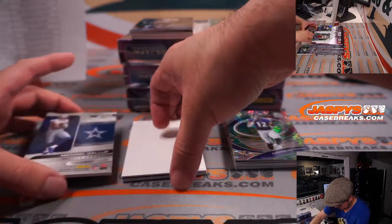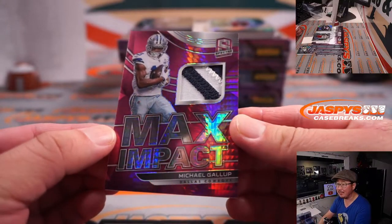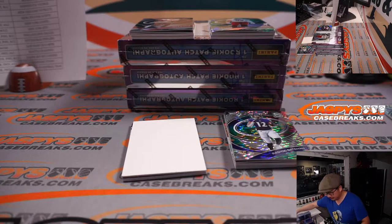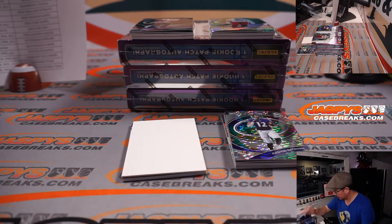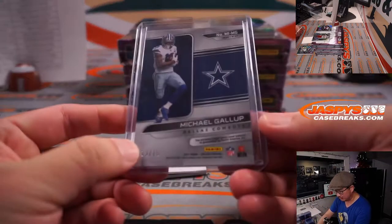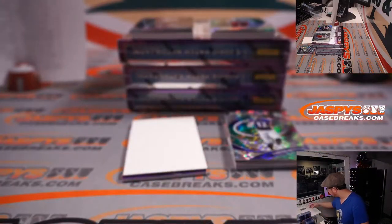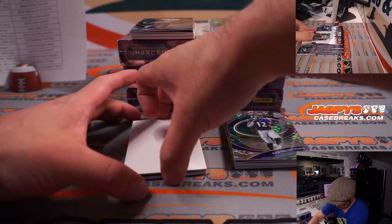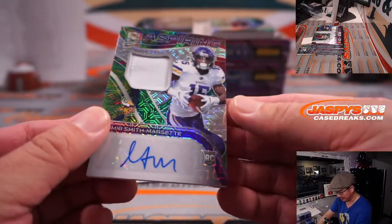And your hits. We got Michael Gallup, 13 out of 15. Max Impact. Two-color patch. Pink. Hyper parallel. And so that goes to Dallas 3. Right there, we go by that digit for the number blocks. So Dallas 3 will be for Robert. And the autograph is Amir Smith-Marsette, 7 out of 10.